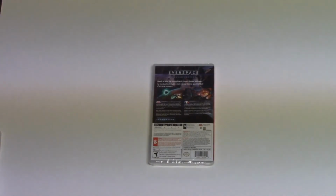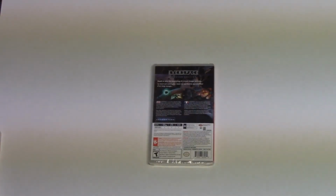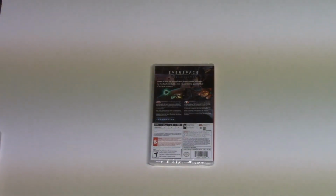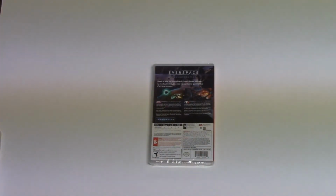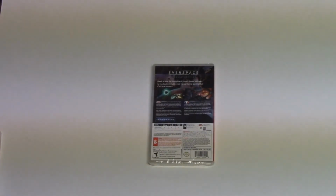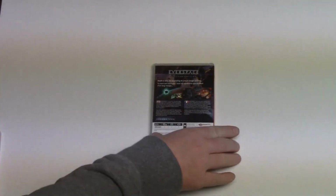So if you like games like Starlink, or just games where you're flying around in space, like I said, kind of like Starlink, but it's got rogue elements, so a little bit different. You're gonna die a lot. But definitely, in my opinion, this game is worth checking out.